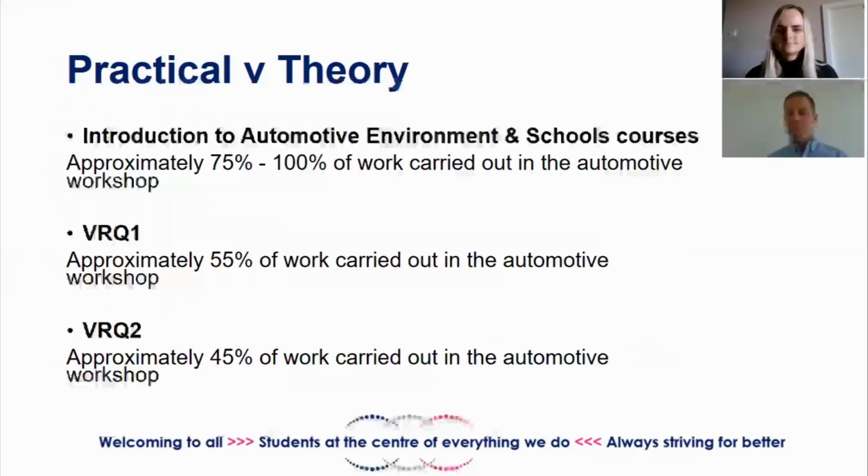Practical versus theory is always quite a popular interview question from candidates, when they want to ask how much time they're going to spend in the workshop. So, as you can see there, the introduction skills course is about 75 to 100% work in the workshop. Really practical course, really get the students hands-on involved and try and spark that imagination for the career they're going to take.